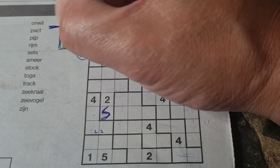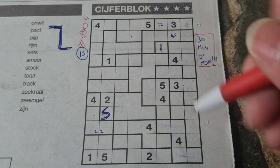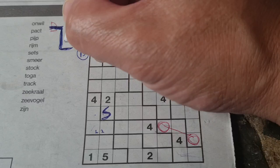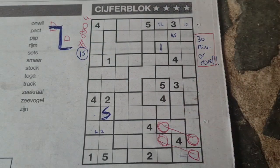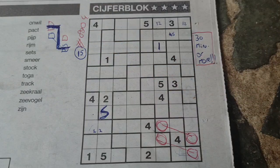When you see the Z construction, remember that this box has the same number as that box. So this box has the same number as that box. But also that box has the same number as this box. And that box has the same number as this box. Okay. The Z construction, only one.